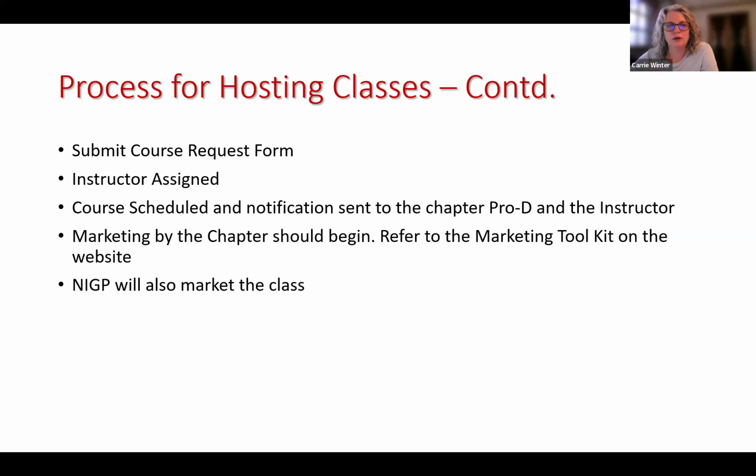Once we get the form, Karen will reach out and get an instructor assigned. Once it's scheduled, that gets passed on to another member of my team. It gets put into our database and posted to the website. Once that happens, you'll get an email as the professional development chair of the chapter, and the instructor gets a copy so they know that they've been assigned.